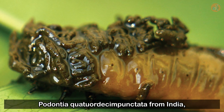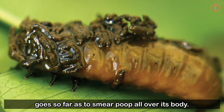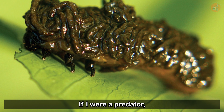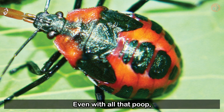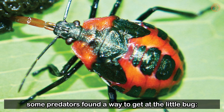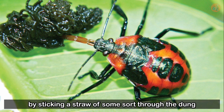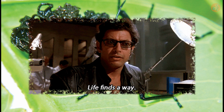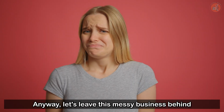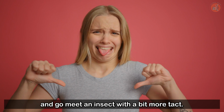Still, as we'll see in a moment, these guys have it good, carrying their poop on their backs and all. Podontia quatuordecimpunctata from India goes so far as to smear poop all over its body. If I were a predator, I wouldn't even give this a second glance. Even with all that poop, some predators found a way to get at that little bug by sticking a straw of some sort through the dung and sucking out the caterpillar's bodily fluids. Life finds a way.